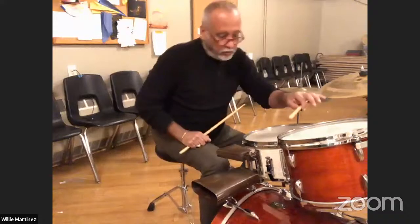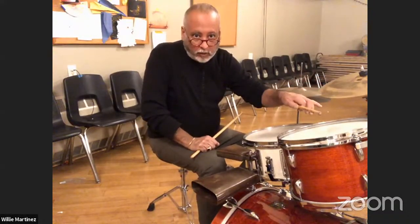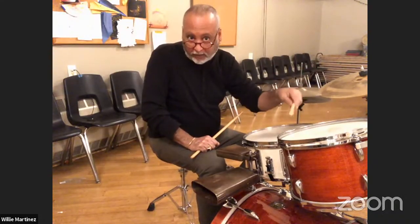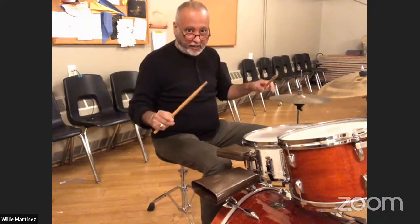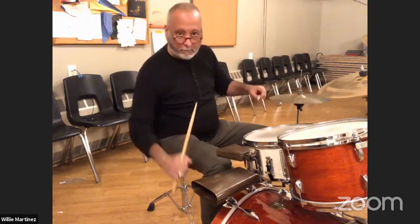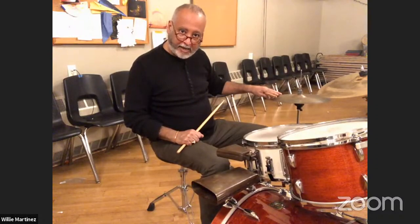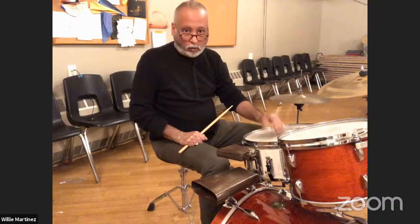So basically, my left hand is striking the conga, the tom, to simulate what a conga player would play. So again, the beauty of all this is that I'm all by myself, and I'm creating these sounds. I'm creating a bass sound, I'm creating a clave sound, I'm creating a steady rhythm on my hi-hat, and then I'm creating my tom-tom incorporated.